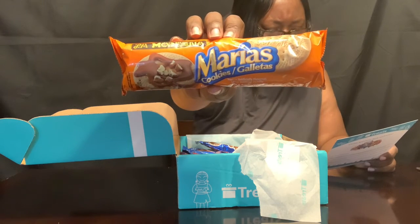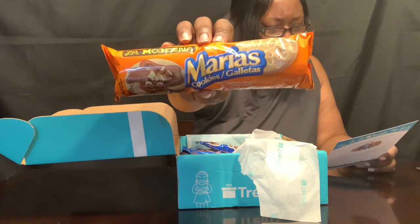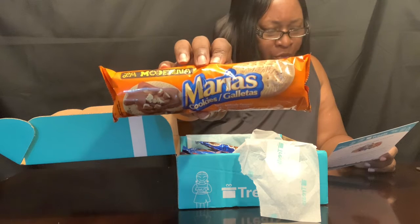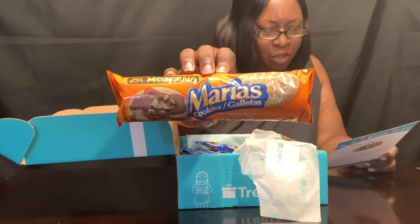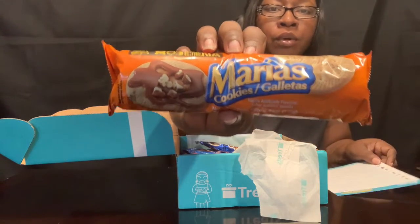Maria cookies are a treat that was created to soothe the senses. Pair Marias with a spread of your choice or savor this classic midday treat on its own. Okay, that will look like that, y'all.